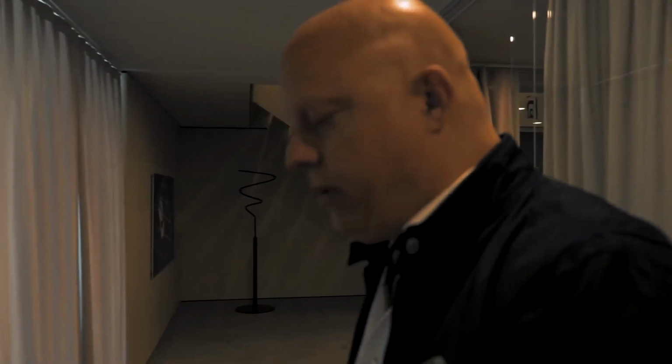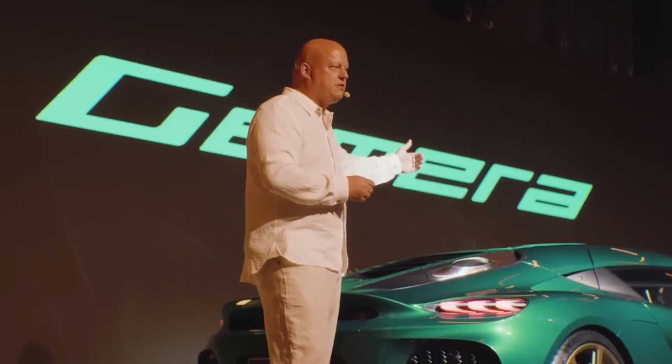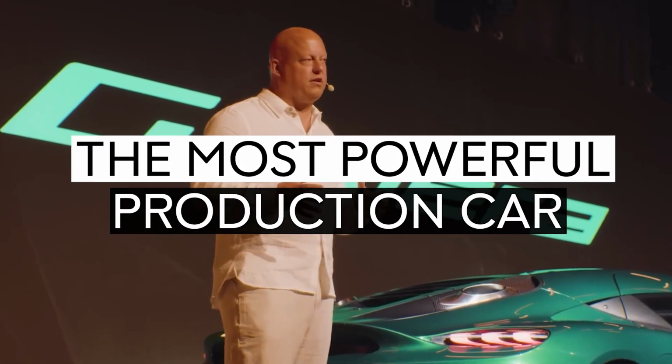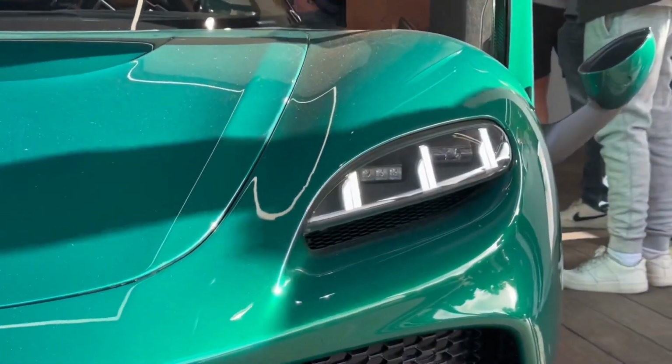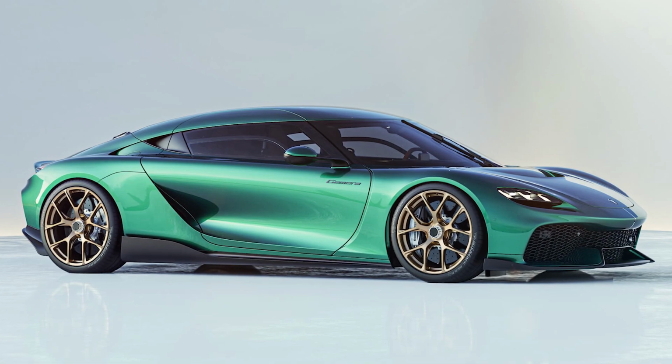And hey, Koenigsegg isn't just bragging here, they've got the numbers to prove it. They proudly declare the Gemera is the most powerful production car out there. So if you're the kind of person who loves breaking records, and maybe a speed limit or two, this is your golden ticket to automotive supremacy.